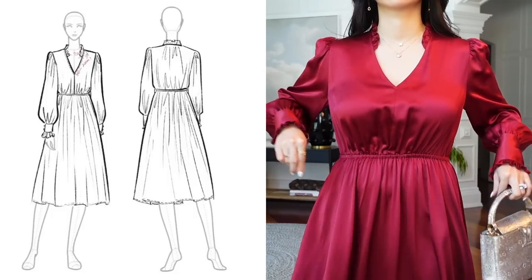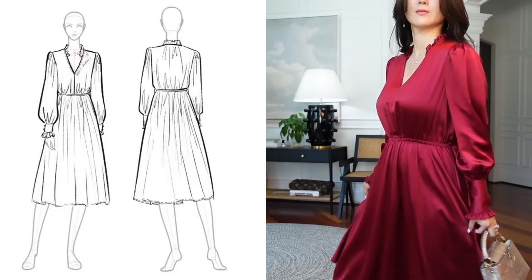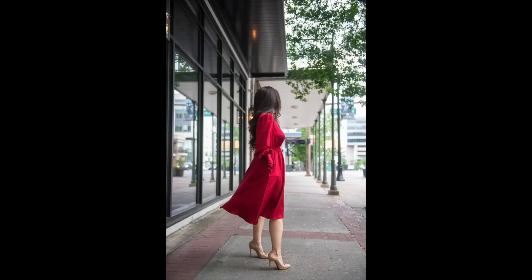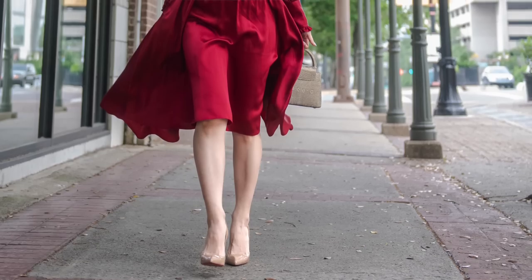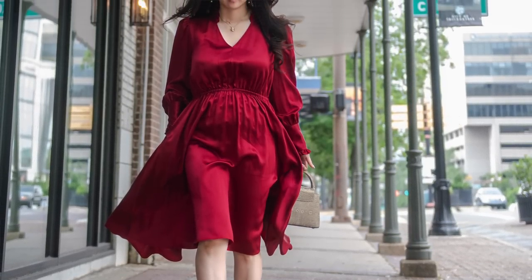I wanted the midi length to be more conservative, covering good parts of your body, but also sexy, showing the silhouette of your body, especially when you move. The red is just perfect for those special occasions.